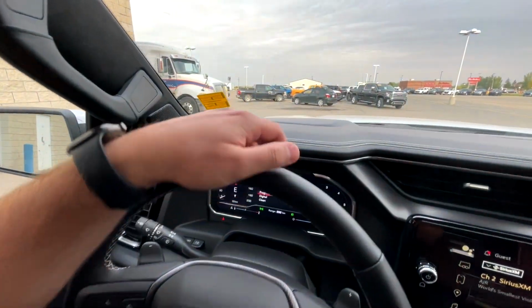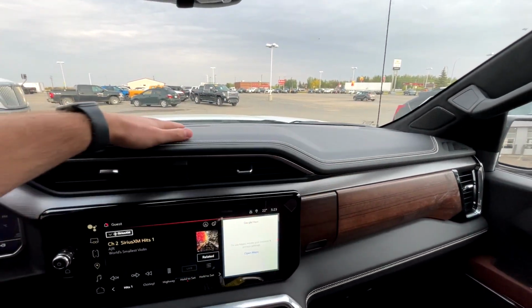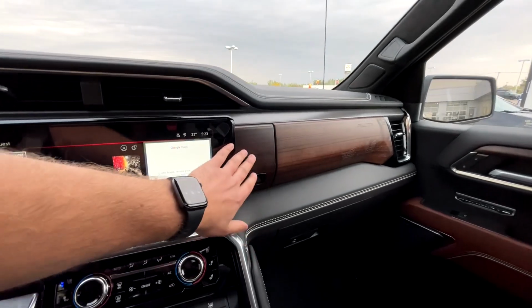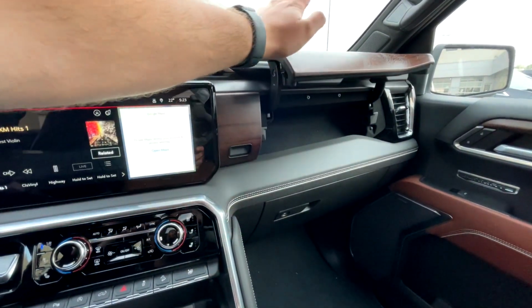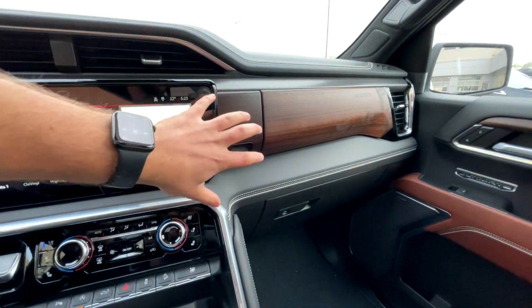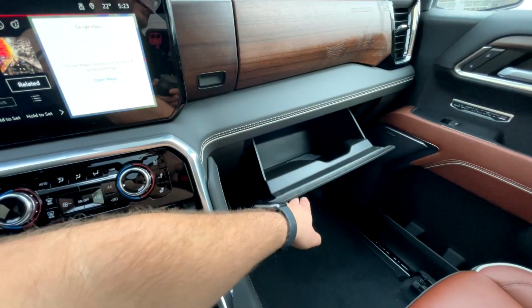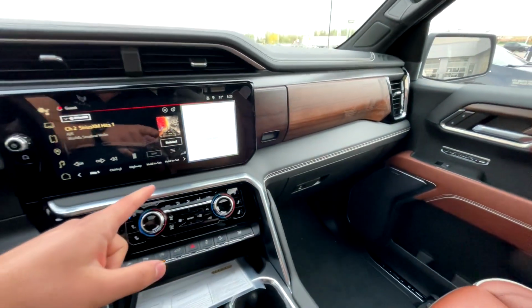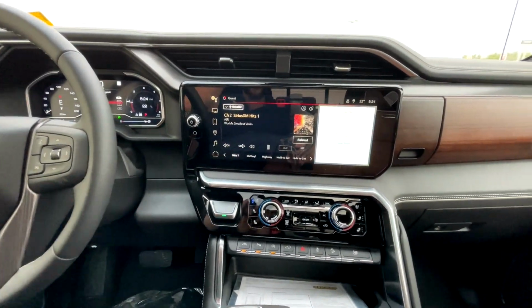But at the top here, if we kind of touch and feel the material, it feels really good, and it looks a lot better than it was in the previous model year. We've got that really beautiful open wood trim. Pushing the button activates the up top glove box, and it feels really nice, I really do have to admit. Then we've got the bottom glove box, and then we've got the stitching that carries throughout the whole type of interior.